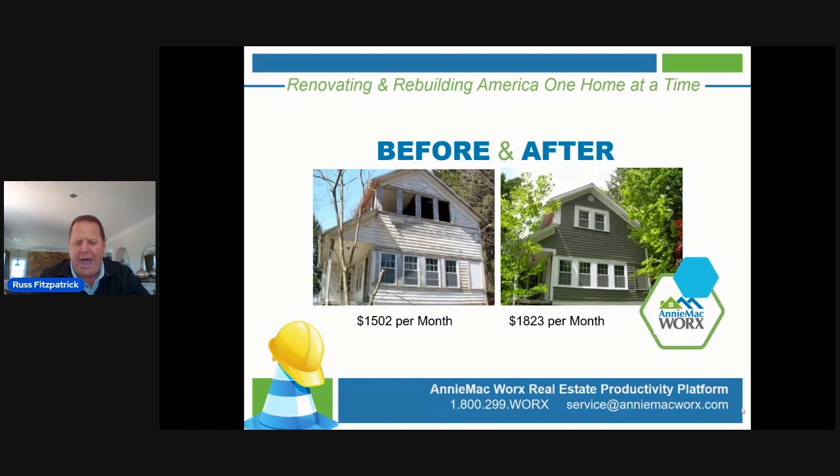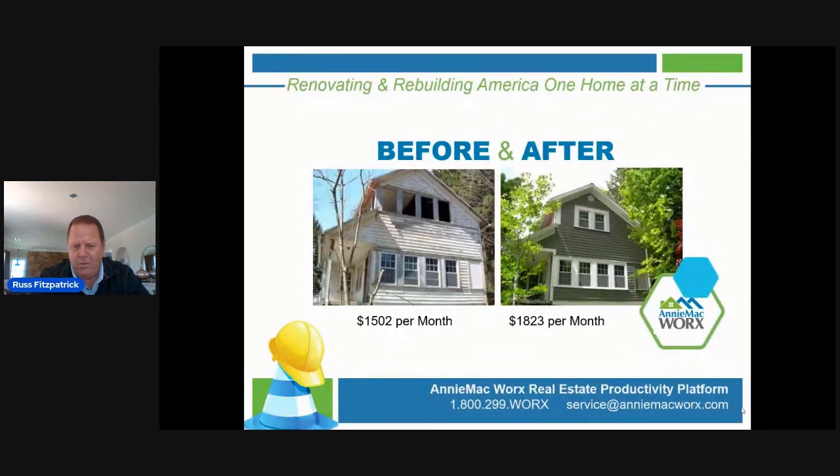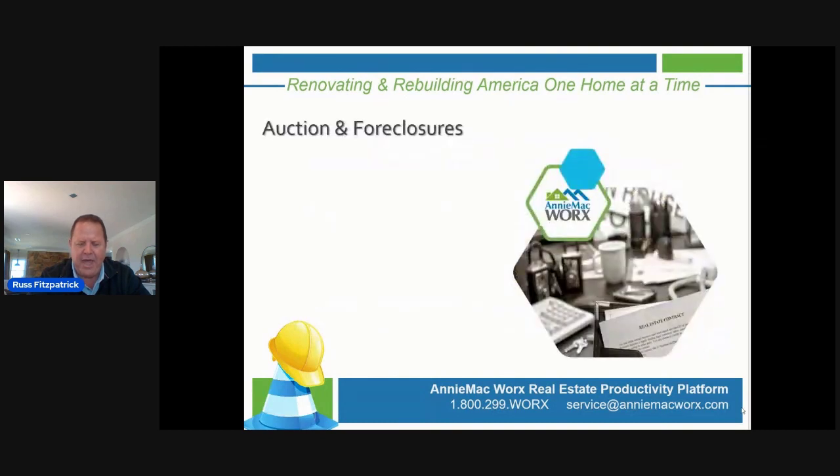But if you want to add value to your consumers, here's a way to take a project and ask: do you want to pay $1,800 a month to live in this beautiful home, or do you want to pay $1,500 a month to live in that one?